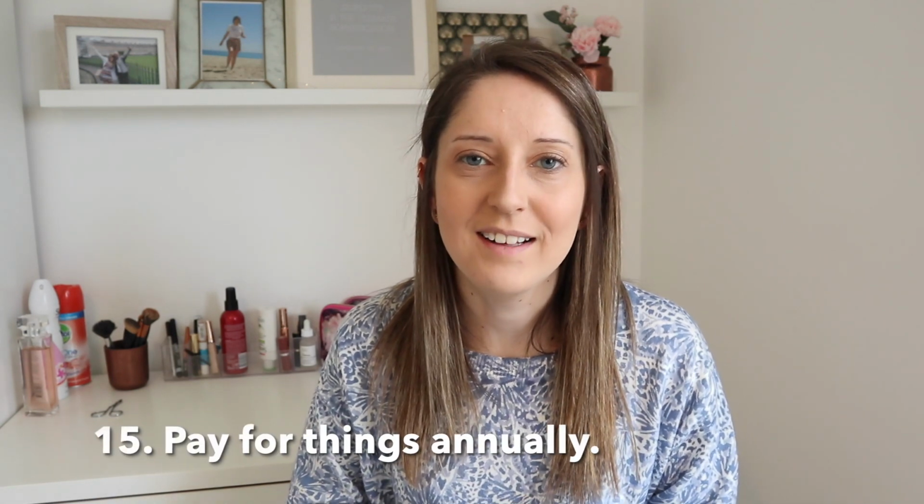Next up is to pay annually for things. It's quite easy to get into the habit of just setting up direct debits and just letting it come out monthly. But actually you can save money by paying it in one go, and then you don't have to worry about that monthly payment coming out and checking your balance for that payment. The more things that you can pay for in advance, the less things that are going to be coming out each month, and there's less things to think about. So it will simplify your budgeting.